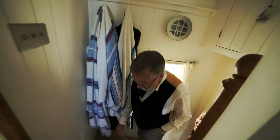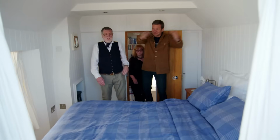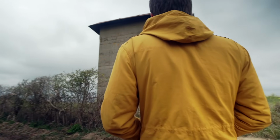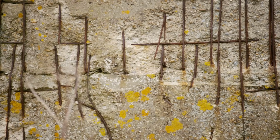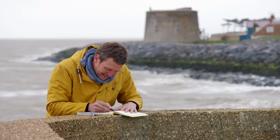So later I'll be squeezing into what's probably the smallest pad in town. So this is the master bedroom. What's the view? The master bedroom. Before I venture to the wilder side of Suffolk, where a neglected ruin inspires me to design my dream home. Your sitting room would sit half under the water and half over the water.